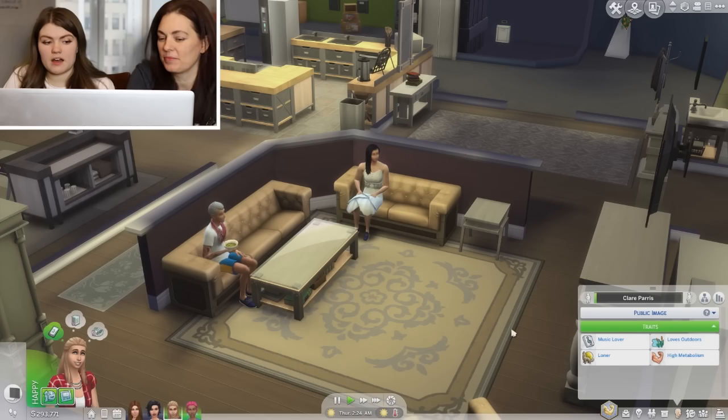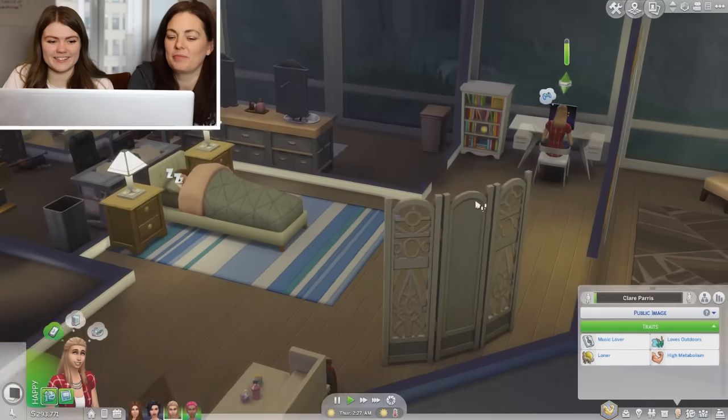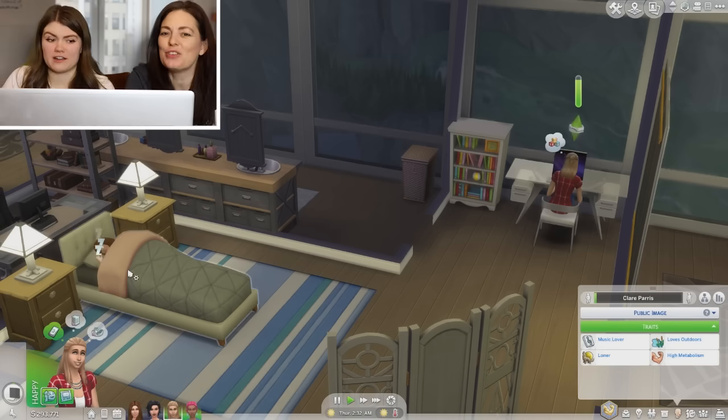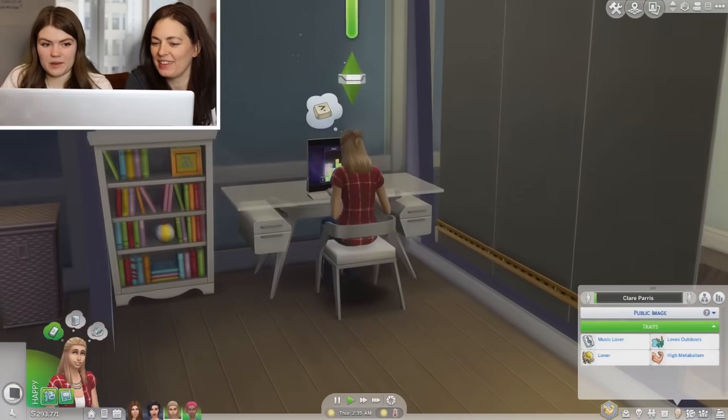But Claire loves music. She's in my room on my computer. Claire! What if they do that in real life? They sneak into your room while you're sleeping. I locked my room in real life. I should make mine lockable. So your roommates can't get in? Mm-mm. But Claire is playing on the computer right now.